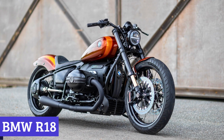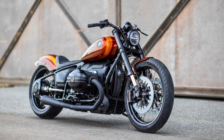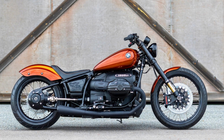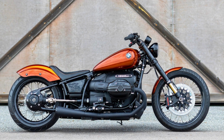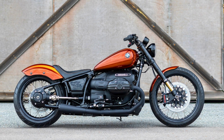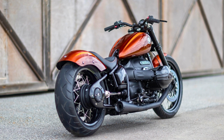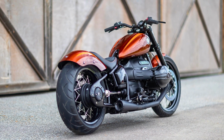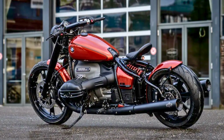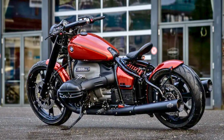Number 1. BMW R18. The BMW R18 is like the cool new kid on the cruiser block, rolling onto the scene in 2020, aiming to give Harley-Davidson and friends a run for their money. This bad boy's design is all about customization, taking a page out of the R9's book and drawing inspiration from the classic 1936 BMW R5. Under the seat, you've got a massive 1802cc boxer engine, BMW's biggest yet. It cranks out a sweet 116 pound-feet of torque at 3,000 RPM and 91 horsepower. Shifting gears is a manual 6-speed job, and it's got a shaft drive to keep things smooth.